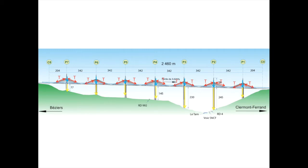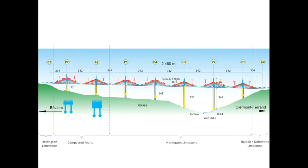The foundation design of the Millau Viaduct varies as there are 2 main soil types under the total span of the bridge. Both types of foundation adopted behave as a piled raft with the load being transferred to the footing. Marls, found under piers 6 and 7, is less resistant than limestone.